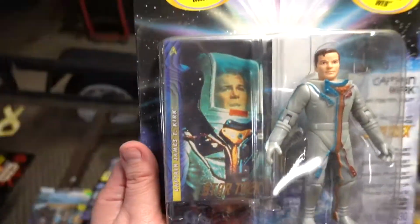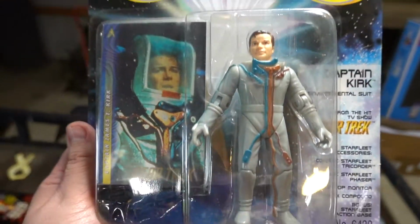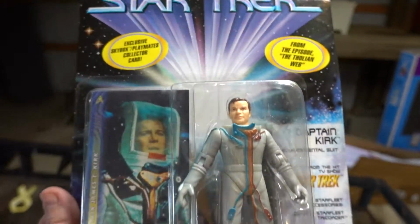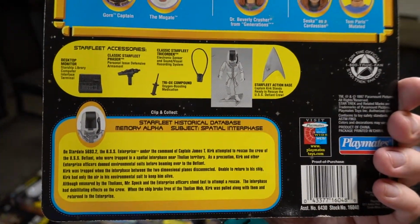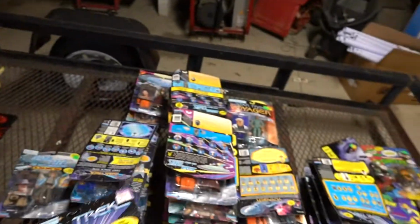And Captain Kirk. Now this is not the one that I had in the spacesuit. I had the one where you could take off the helmet. It was from Generations. I remember it very clearly. I don't think my dad had one. So it irks me doubly that it ended up getting stolen, because stuff sat in a house that was basically abandoned when it shouldn't have.